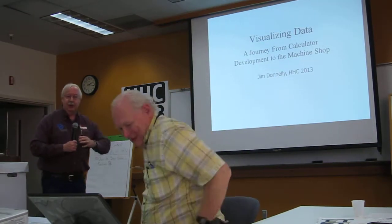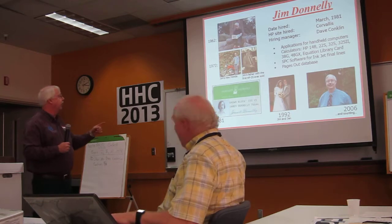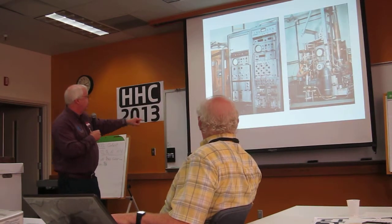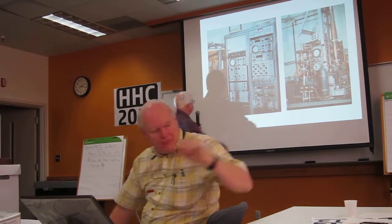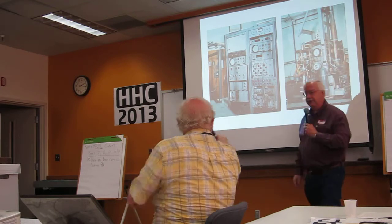Okay, jump down a couple of slides. So this is the model, and this is who Jim is, but you guys have figured that out by now, so we can go on from there. This is the lab apparatus. The thing to highlight here is that Russ's lab is a museum of HP equipment, and it still is.